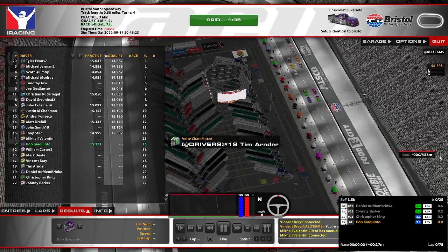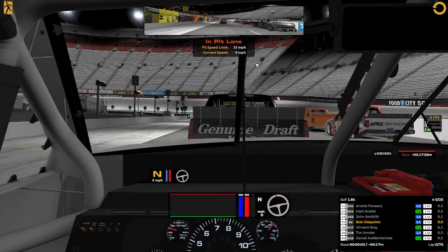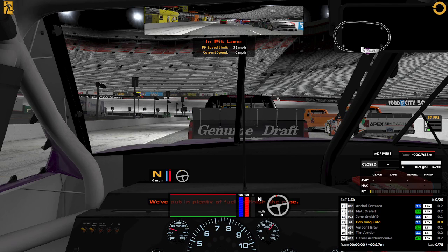Well, it's Bristol. I tried doing this earlier in the week and got wrecked out on lap two by a self-spin. We put in plenty of fuel to finish the race, so we'll try this one again. I am the number two car in a field of 23.